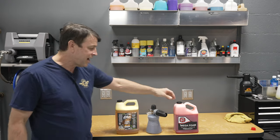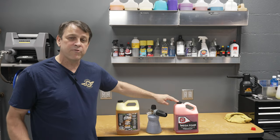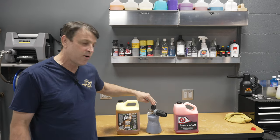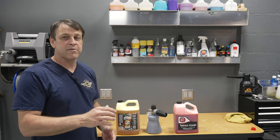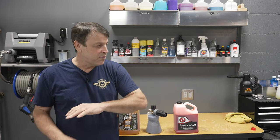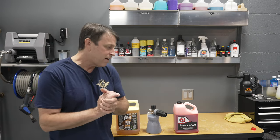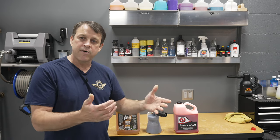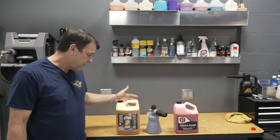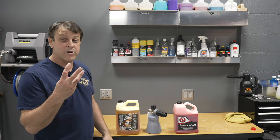So both of them are highly concentrated and last a really long time, but Adam's Mega Foam calls for 1 to 2 ounces mixed in with the foam cannon. We're gonna go with 2 ounces. I wanna go with the highest level that the manufacturer recommends so that we can get a consistent baseline for our testing here. I'm trying to figure out best performance, best foam, and best bang for the buck. All right, Ethos Foam Party, on the other hand, calls for 2 to 3 ounces per foam cannon. We'll be going with 3.